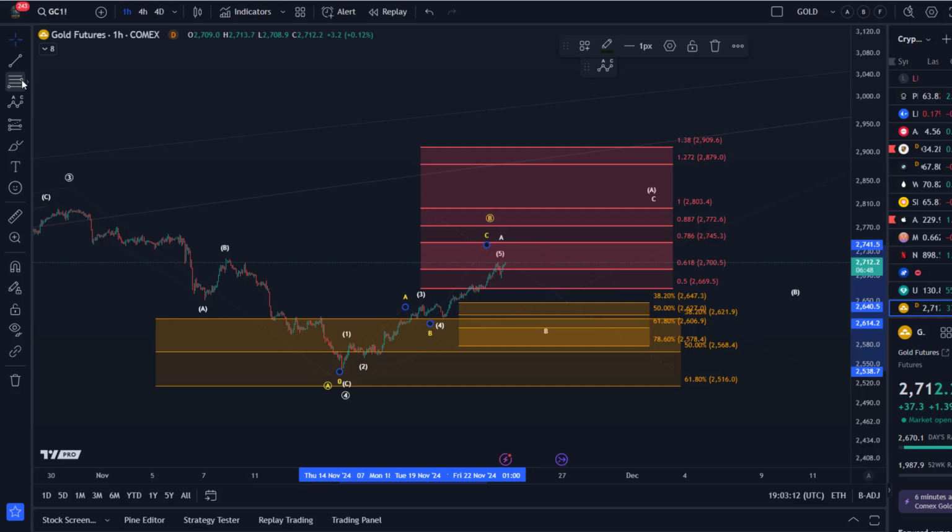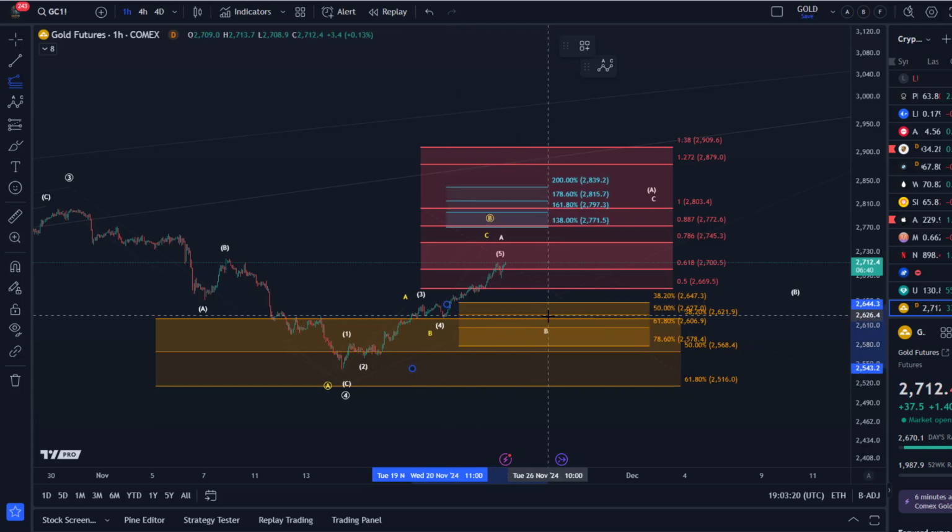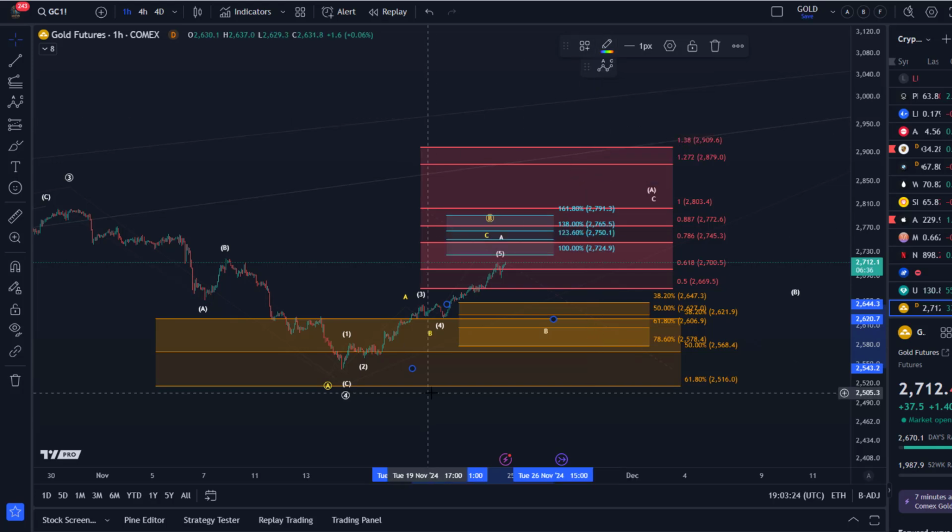3-wave move again, right? Especially because the A wave in yellow and the C wave tend to have the same or similar length. If I compare that, then we're looking for the 100% FIB extension. Well, 2,724 is that level, and we're nearly there. So that means wave C and A has the same length in yellow there.